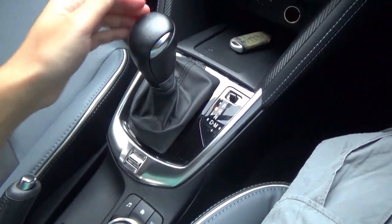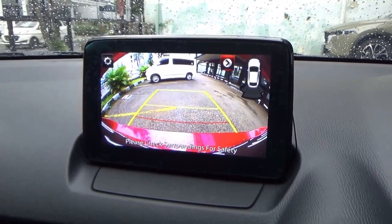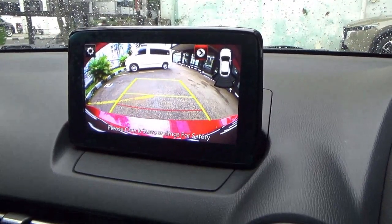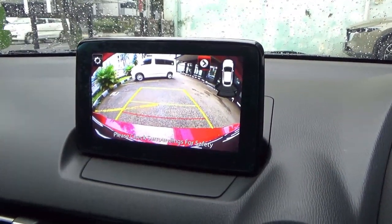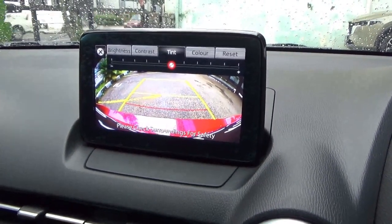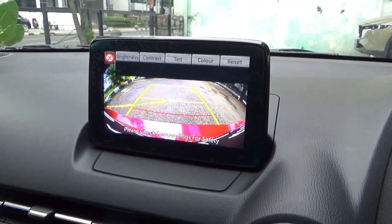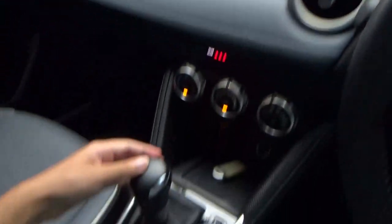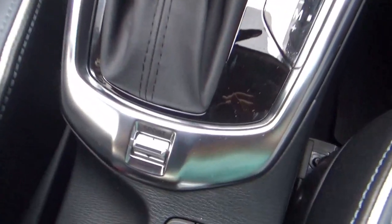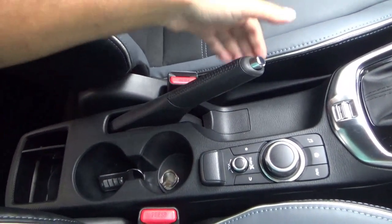When placing the car in reverse, there is a reversing camera with guidance lines, along with a rear parking sensor diagram. You can adjust the brightness, contrast, tint, colour, etc. Sport mode, mechanical handbrake.